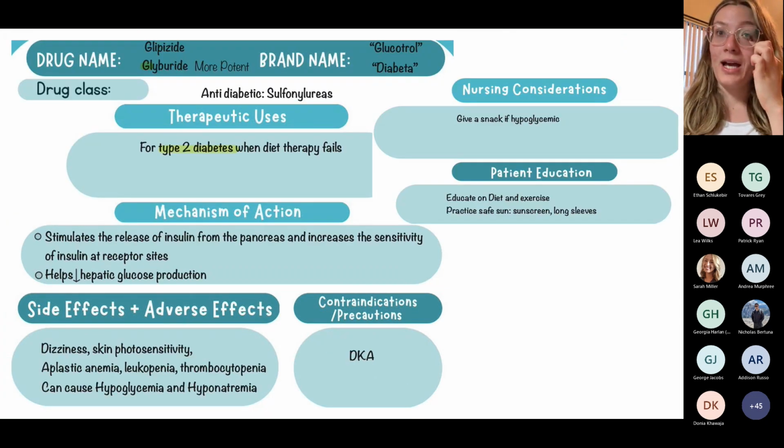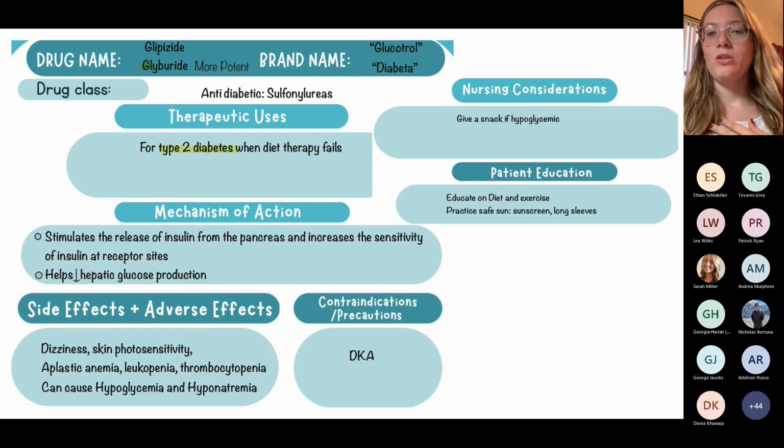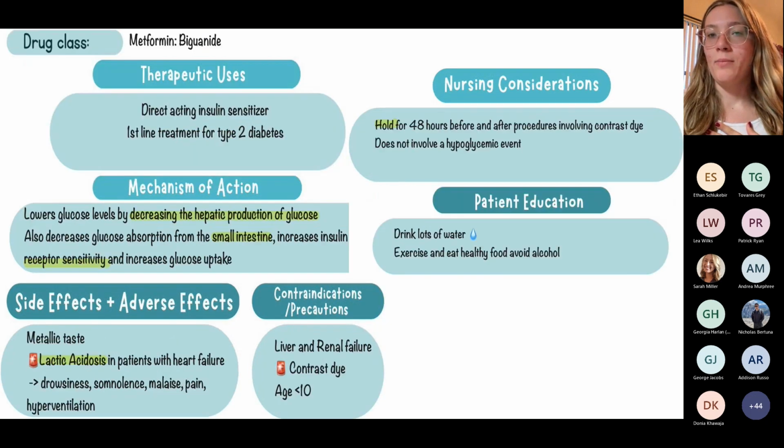Up next, we have glipizide and glyburide. They're the same drugs that do the same thing. Glyburide's just more potent than glipizide. Okay, this is really going to, again, stimulate the release of insulin. However, this can work a little bit better. And this also just overall prevents my liver from producing some glucose as well. So not only are we releasing more insulin, but we're preventing glucose production. So we really need to assess for a hypoglycemic event. Also, with this drug specifically, look at your sodium levels, as it can cause hyponatremia.